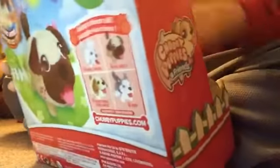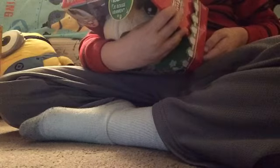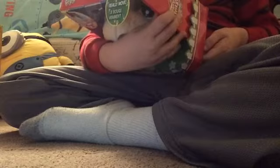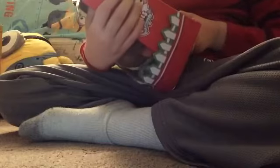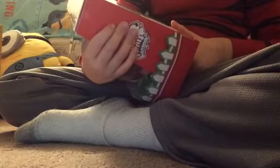The first one is this Chubby Puppies plush thingy. I wish this was an actual plush, but it's kind of like a Zuzu pet. And then it tells you all the ones it comes with. I'm trying to read off the thing, but it's backwards. It comes with a poodle, a Canich, whatever, a pug, which is the one that I have, a Cocker Spaniel, and a Husky.